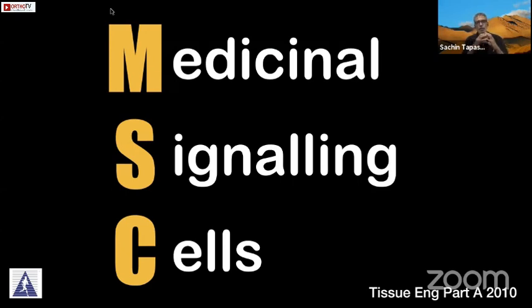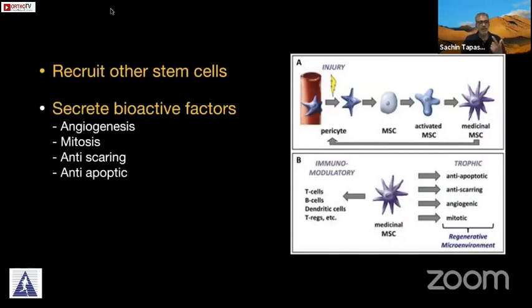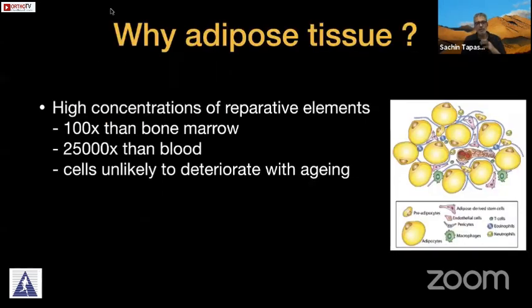And I think today we should look upon them and understand that MSCs are no longer mesenchymal stem cells. They are not stem per se, but they are really medicinal signaling cells. How do they work? They work by recruiting other stem cells, which is really important. They will secrete bioactive factors like the angiogenesis factor or the mitosis or the anti-apoptotic factor, and they will cause local modulation through the anti-inflammatory properties and by different immunomodulatory properties as well.